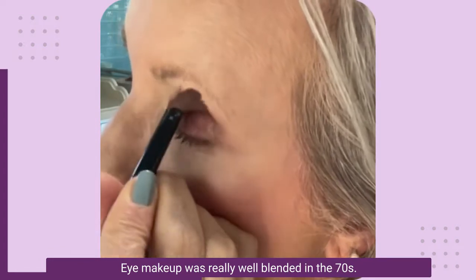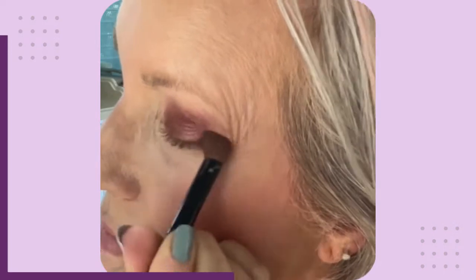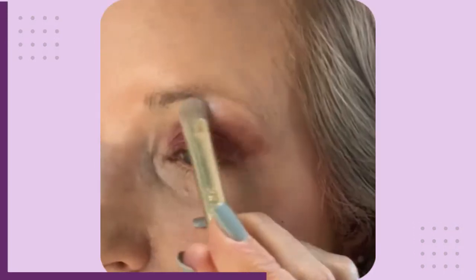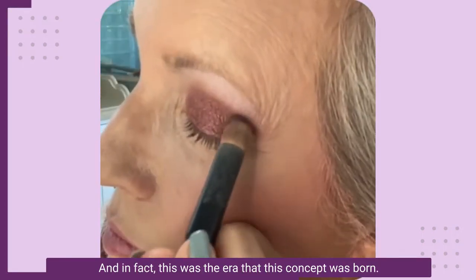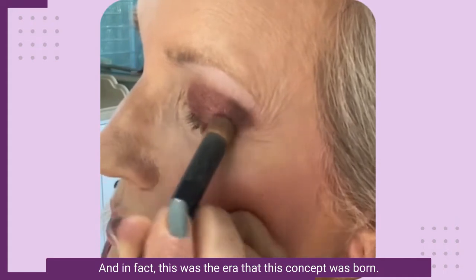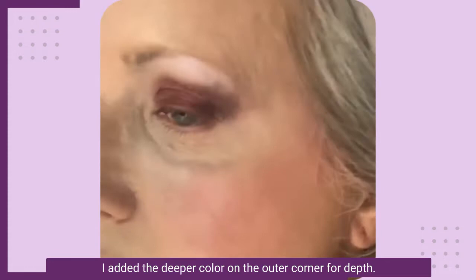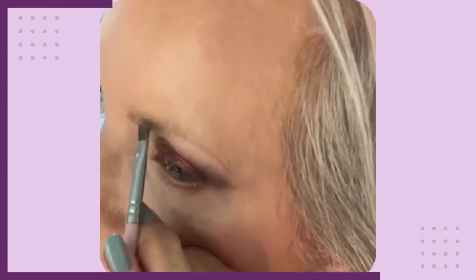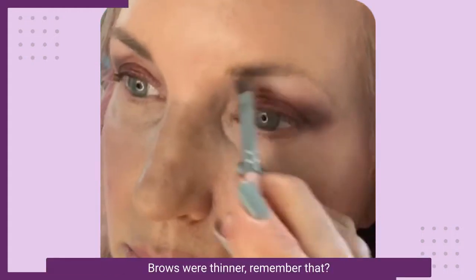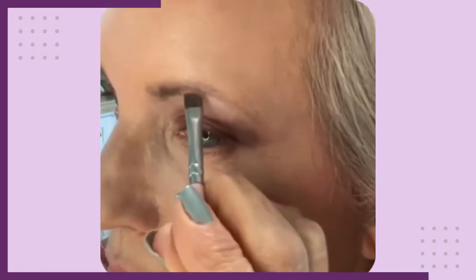Eye makeup was really well blended in the 70s. A white shimmery highlight was placed under the brow, and in fact, this was the era that this concept was born. I added the deeper color on the outer corner for depth, but this wasn't traditionally done in the 70s. Brows were thinner, remember that, and more curved in shape.